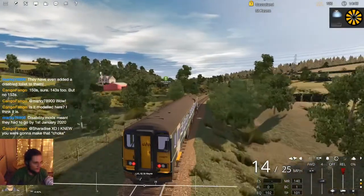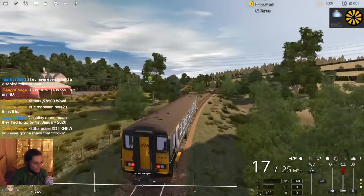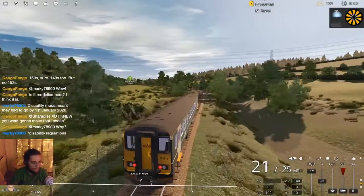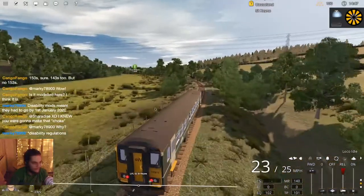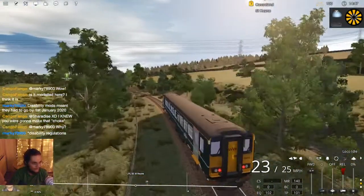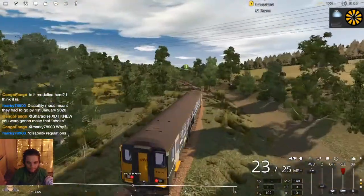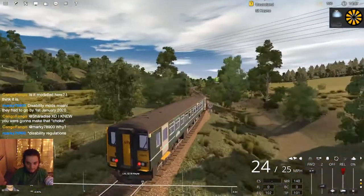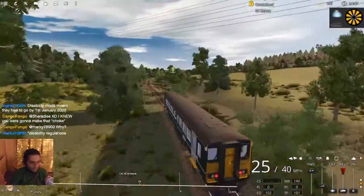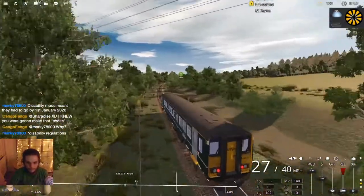Is it modeled here? I think it is. Disability mods meant they had to go by 1st January 2020. Sure, I knew you were going to make that joke. Why? Disability regulations. Ah, I see. It does make sense, for obvious reasons. But at the same time, it's quite sad as well.